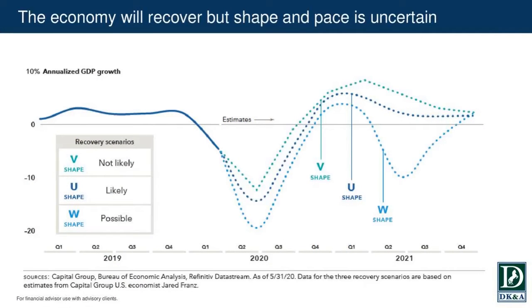Many of you might have seen this chart on here before. The economy, it's going to recover. We know it is. The pace is a little bit uncertain because it really is dependent on opening up the country, which is largely dependent on the tactics we use to control the virus. But what we're thinking is the V shape really is not going to happen. It's not very likely at this point. The U shape becomes more likely, and the W shape is becoming more and more likely.